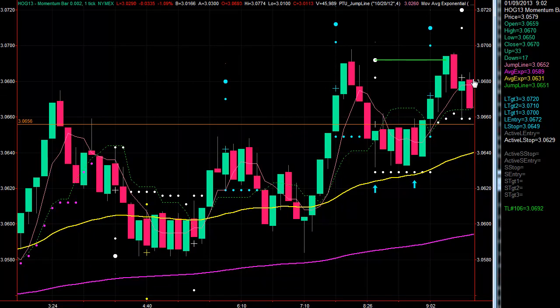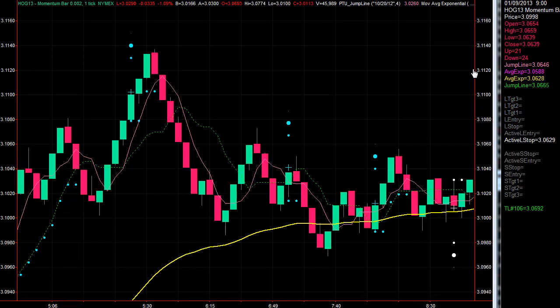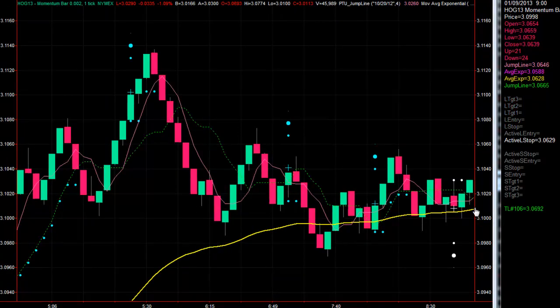So remember, on the 7th, on the first day of the week, we got 267 ticks. We got 109 ticks yesterday. We got 42 ticks today. Let's see what happens on January 10th, Thursday. Incidentally, there were a lot of other really great trades on that day, on Wednesday the 9th. I think you get the point.